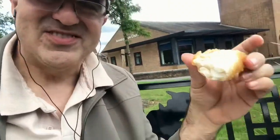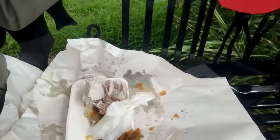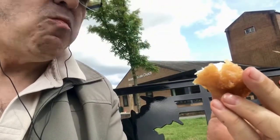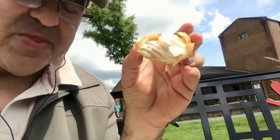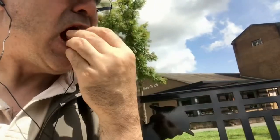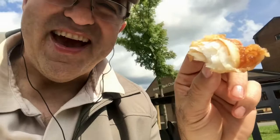Okay, the last bit of fish now. This is the last piece. All the chips is gone. That's the last little piece of fish. Look at that. Lovely. This was a medium fish and it was very big. I don't know what the large is like, if the medium is like this. Last bite there. Here we go, down the hatch. All done. See you on the walk.